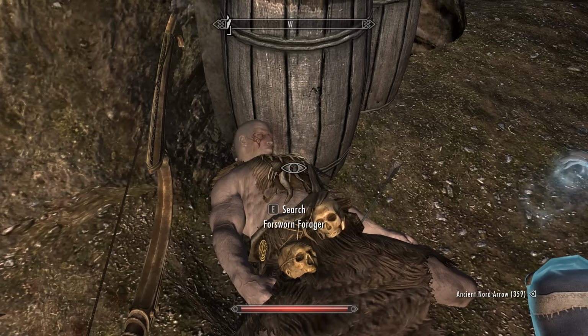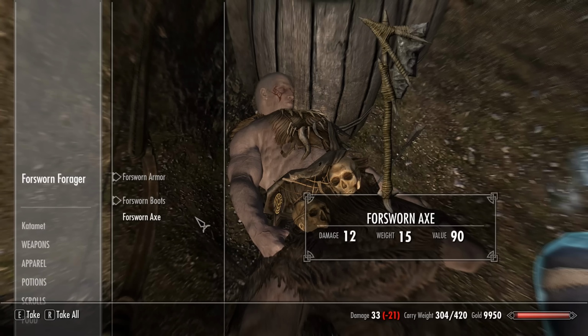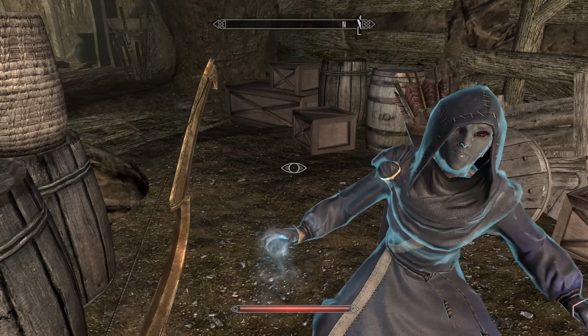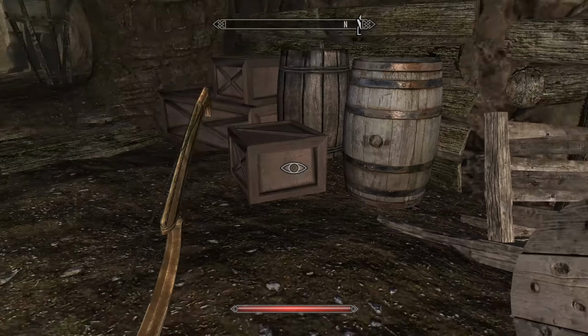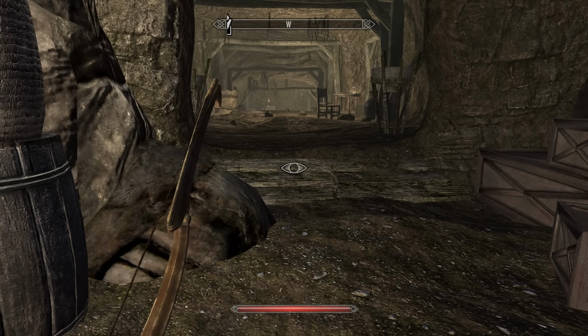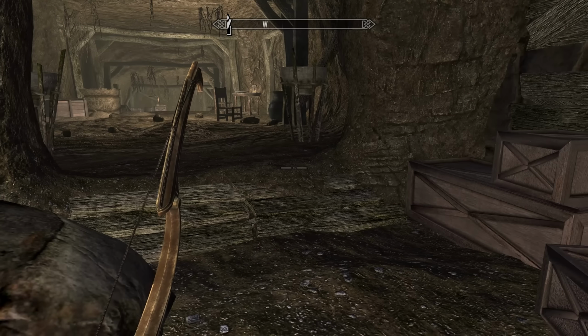Is that another Forsworn? Yep. He doesn't have anything. Oh, he's got another one of them axes. Weight, 15 pounds. This would give me 3 of them to sell. Good job. I don't know what kind of magic you got out there in your hands. I wish I knew. I hear somebody. Oh good, I'm hidden again.